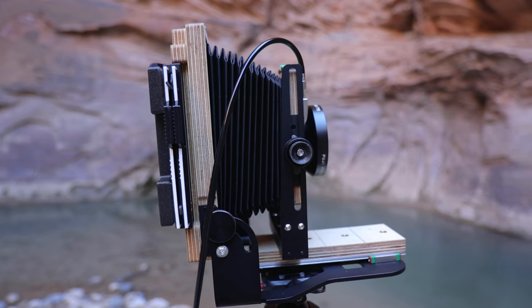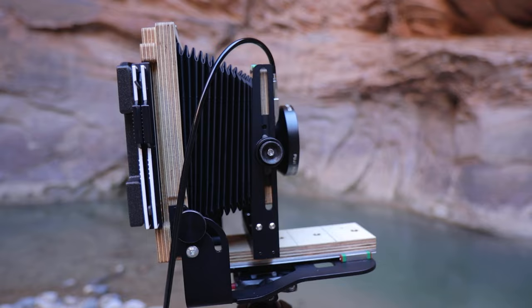And I think I got it. I think you got it working pretty well. So a little bit of rear tilt, a little bit of front tilt to compensate for the plane of focus shift. I actually shot two sheets of Ektar 100 on this, but the first shot was a slightly different composition.